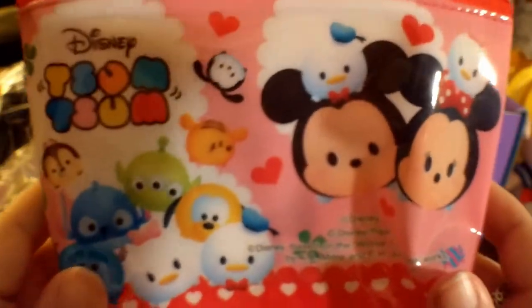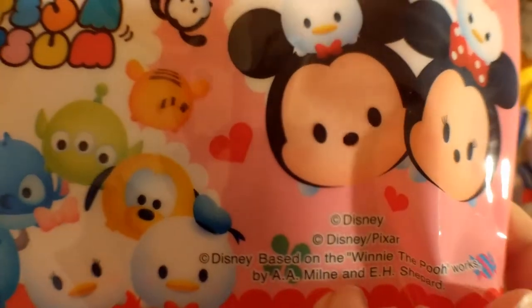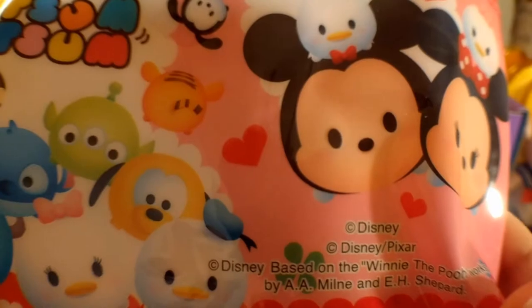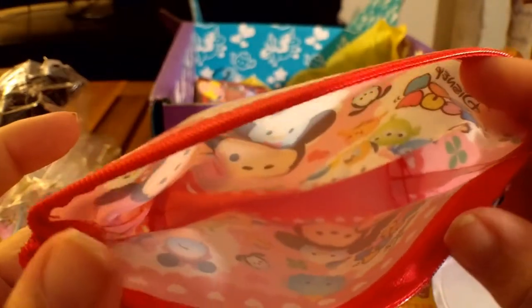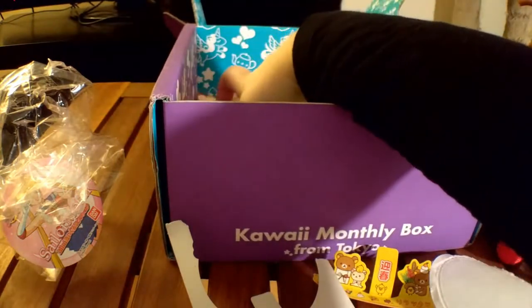That's pretty good. I think it was pretty much the same thing, with some extra Disney stuff on it. Ooh, based on Winnie the Pooh. Okay. So, yeah. Kind of cute. It's all vinyl-y and stuff. But you can fit more than just makeup in here if you really wanted to. But it is a makeup bag. So, cosmetic pouch only.